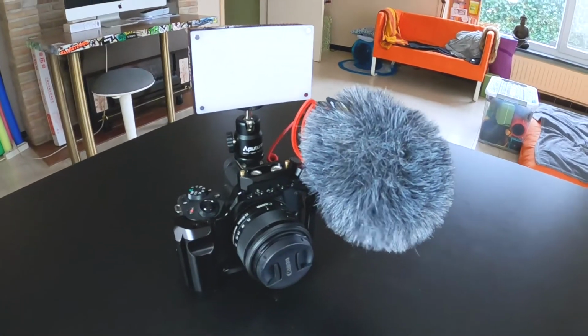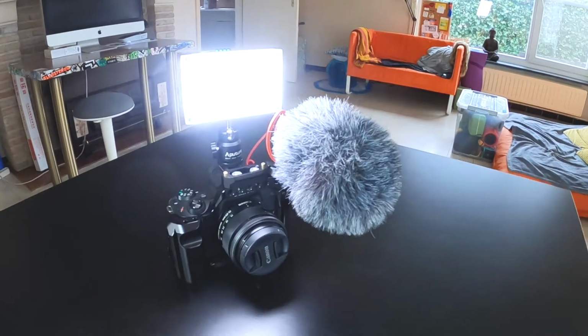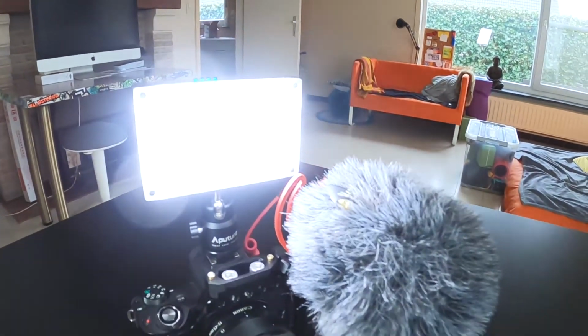Another option to bring some light closer to your face is mounting a smaller light, an LED light, to your camera. And I have one right here, as you can see on my Canon. Let me just put it on. And this is quite a bright light, and it's quite close to your face as we use it right there on the camera. So very interesting.